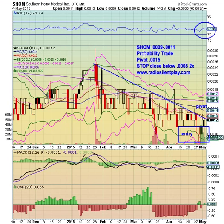Next one is SHOM, ticker symbol SHOM. It gave an entry at 0009 to 11 last week on a probability trade. Pivots 0.0015. You've got a stop close below 0008 on 2 consecutive closes. What I'm seeing here is a wedge pattern. You're seeing some volume here being bought up. This stock recently posted a new raise of authorized shares. I think it's baked in the cake. That was news sent out April 8th.